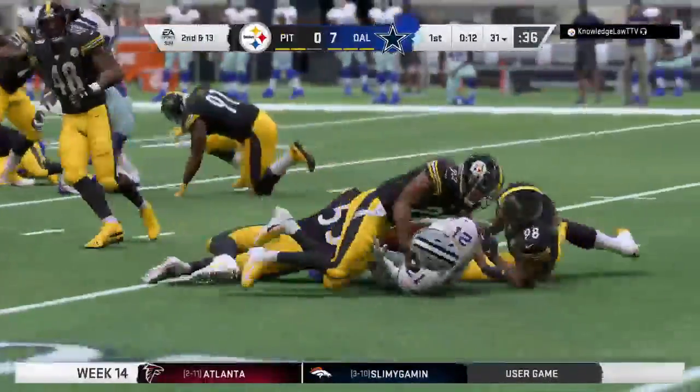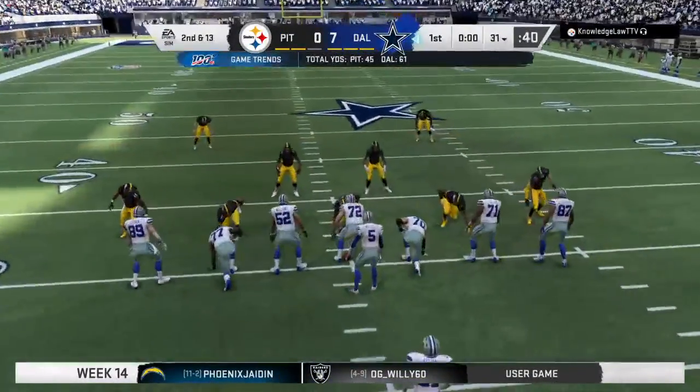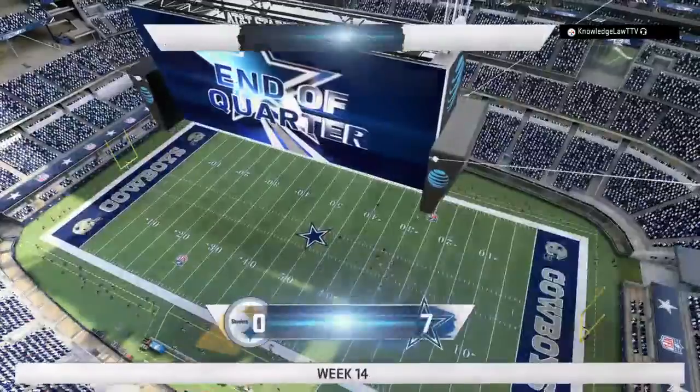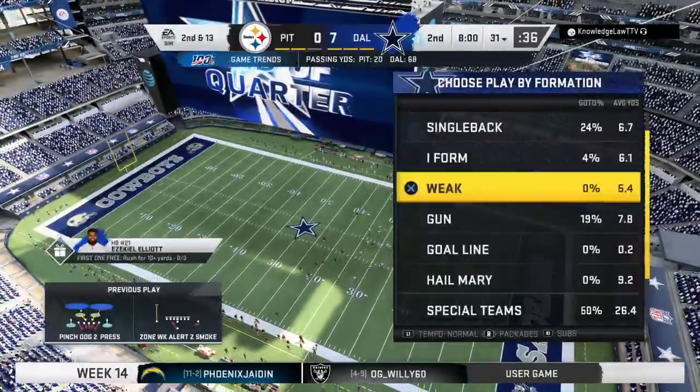Call it a full 3 yards in the wrong direction there. Brings up second down. So now they have to contend with 2nd and 13 after the first down run goes backwards. After 7-0 on EA Sports.